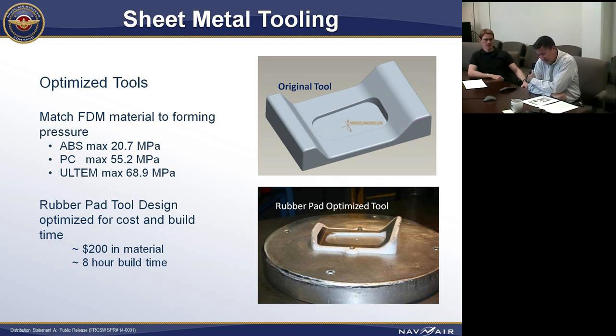You can see there for that rubber pad design tool that it was basically about $200 in material and an 8-hour build time to get that tool into the factory. So much less than it would have been to do it the traditional method. Next slide, please.